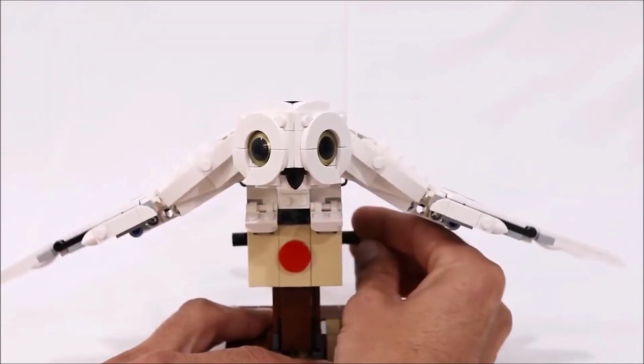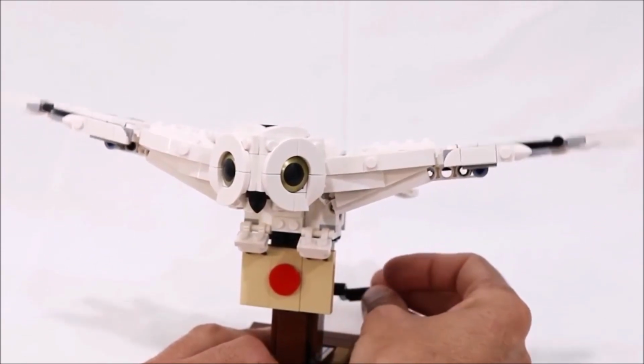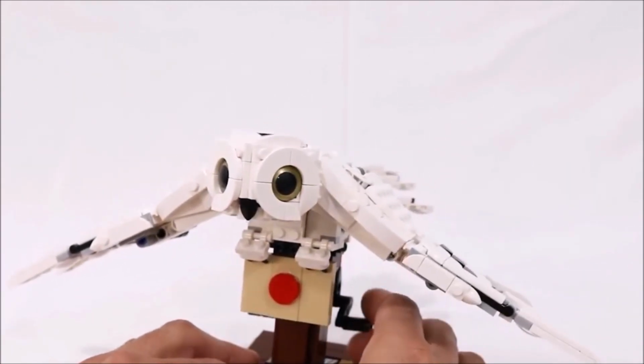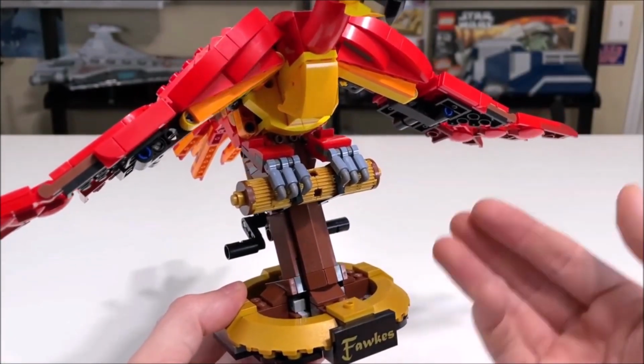One criticism I do have of this mechanism, however, is the fact that it can feel quite rough and clunky when winding the handle, though it's strong enough for everything to be held together without it breaking or having bits falling off. So overall, the wing mechanism on both of these sets is a big thumbs up from me.